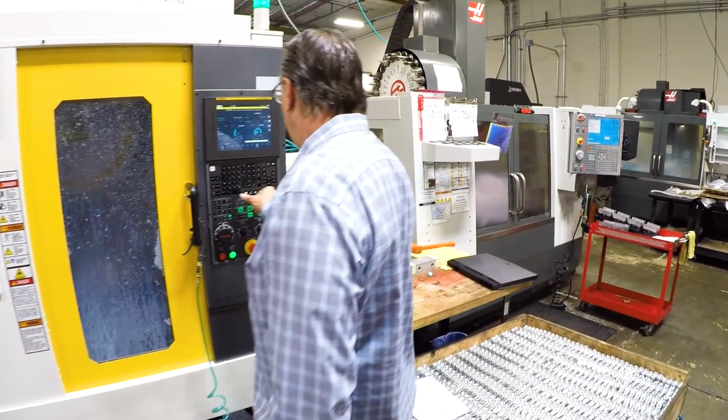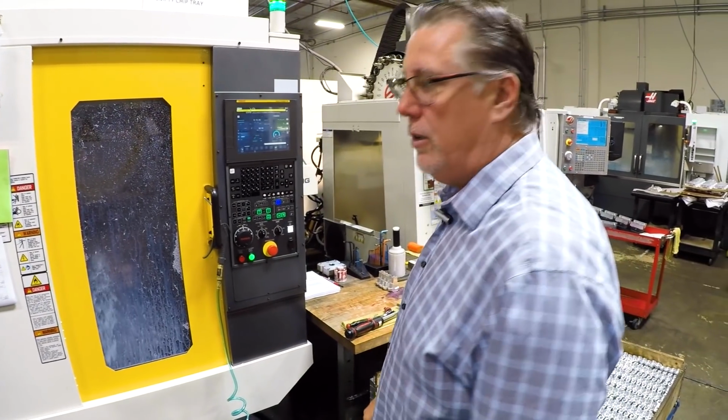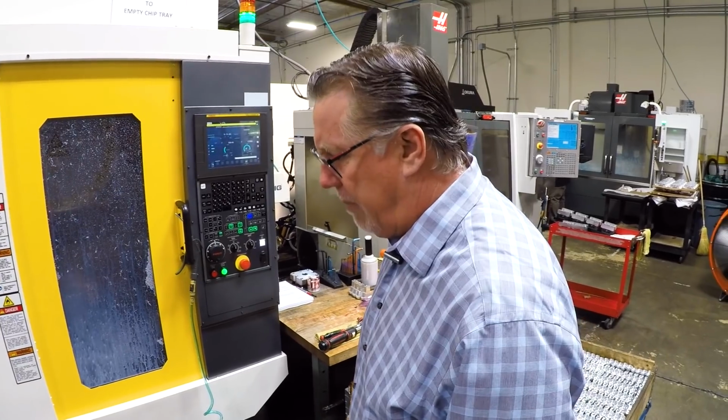These machines are still limited to like 14 tools though, or whatever they hold? 20 tools. Okay, 20. 24,000 RPM.